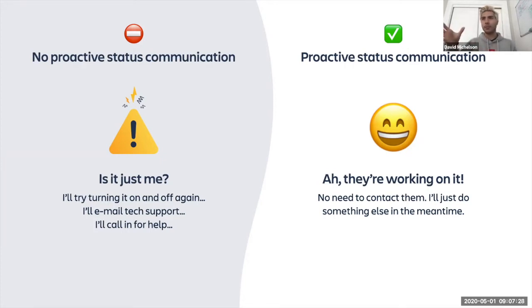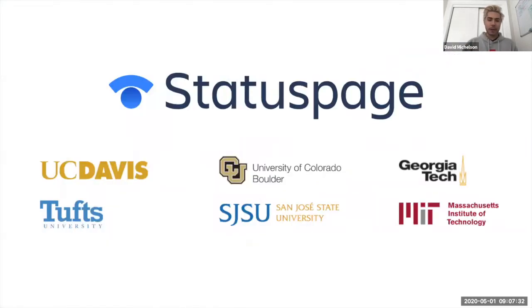But how do we get to the right side, to the green, and do that proactive communication step? Well, Statuspage is a tool designed to do just that, and many educational institutions are already using it for that purpose, whether they're K-12s, school districts, online learning platforms, or universities like you see here.